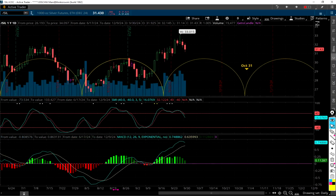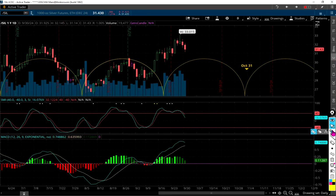Silver's been pulling back a little bit the last 2 or 3 trading days. It hit this cycle low right here, and the next one is October 31st. It looks like it wants to give up some price action. Extremely bullish, huge bullish activity on the daily chart for silver. My guess is it's going to pull back, exhaust this SMI, and come down somewhere. I don't think it's going to go negative. I think it's going to stay positive, re-engage, roll back over, and go to the moon.